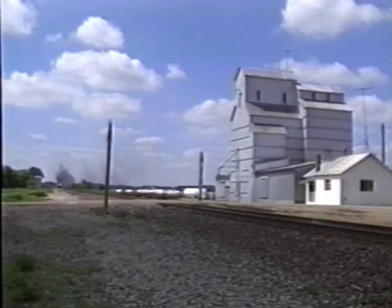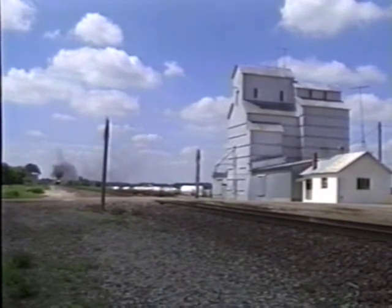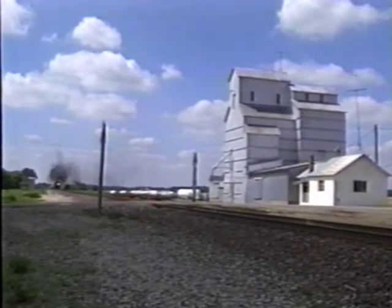14 miles to the north, but now on the Douglas subdivision at milepost 202.5, 1522 blasts through the tiny community of Rock, Kansas.